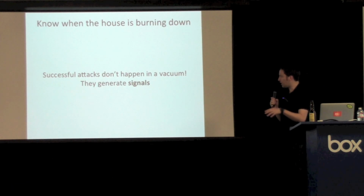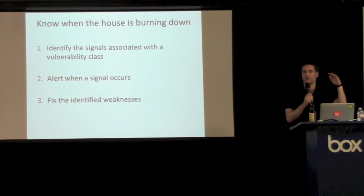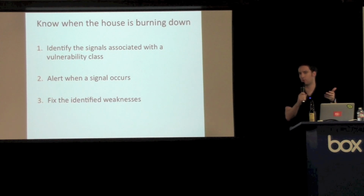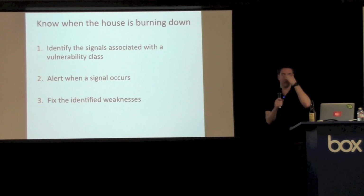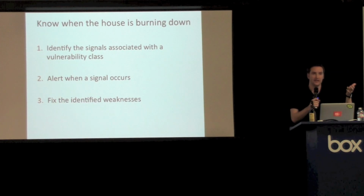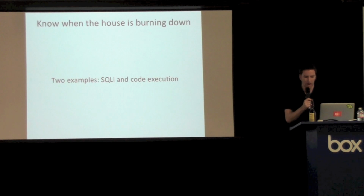So what you want to do as a general category here is figure out what the signals are for each vulnerability class that you're worried about. What does a signal of a vulnerability being discovered or an attack being performed actually look like for a given vulnerability class? And then put alerts in place when those signals actually happen. So then you get a signal, hopefully before an attack is actually completed, and you're able to fix those weaknesses. So I'll give 2 examples of SQL injection and 1 of code execution.